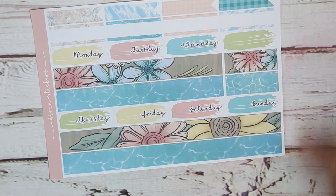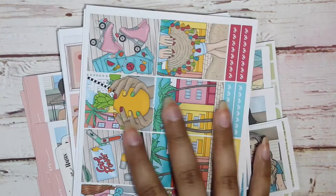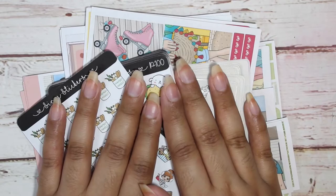So there's that, and that is everything from Siren Stickers. 10 out of 10 recommend checking out Eliza's shop. Honestly, this could have been a haul all on its own, probably won't be, but we're just gonna go on to the next shop.